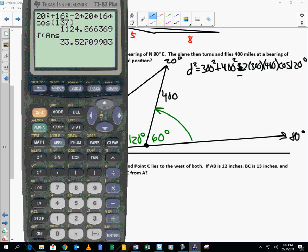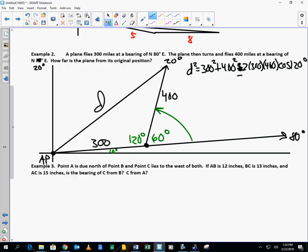300 squared plus 400 squared minus 2 times 300 times 400 times the cosine of 120. Got it. So we wrote it. 608.28.